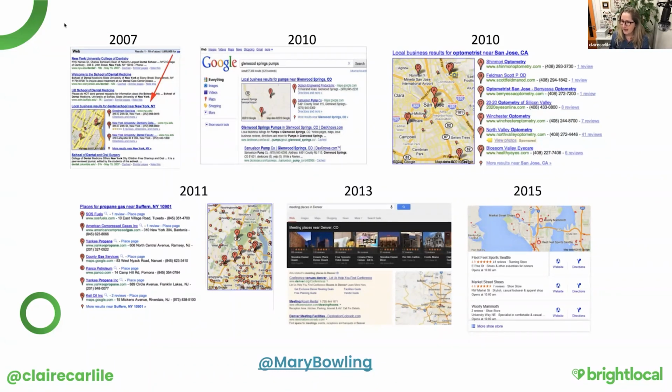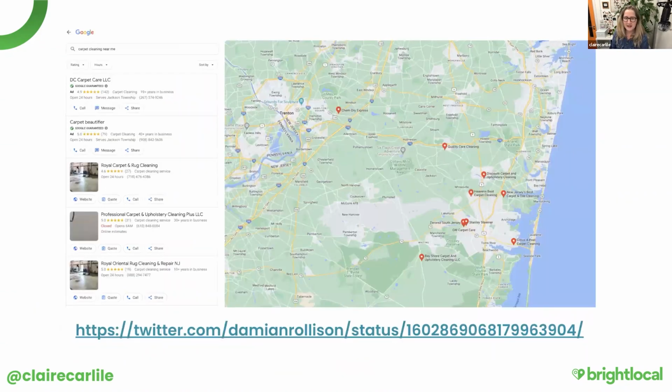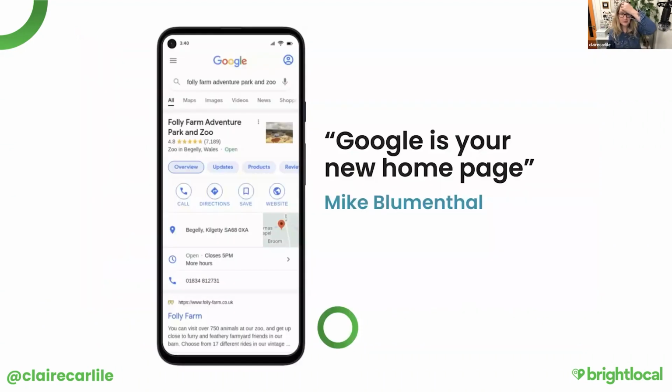website from the 3-pack. And then as we go through time, Google is working to actually answer questions and allow people to take actions in the search engine results page itself. So they don't have to go to your business website. So we're seeing lots of changes there. This is just a little screenshot from Damien Rollinson, seeing a very, if anyone works with local service ads, a very service ad type layer being applied to the local finder for some service-based businesses. But it changes all the time.